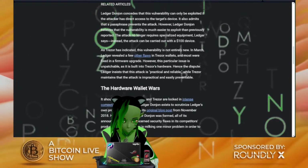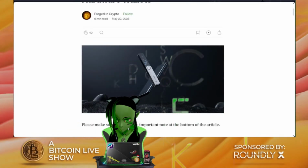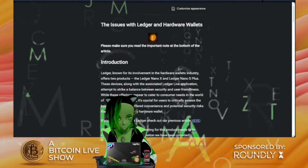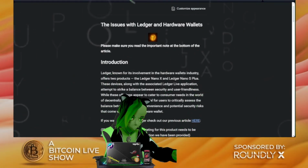I hate knowing this stuff. Not really. Let's just keep going, because this gets funner and funner. The more we look into hardware wallets, the worse they seem, unless we can just do it ourselves, it seems like.